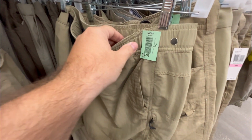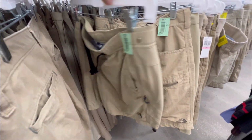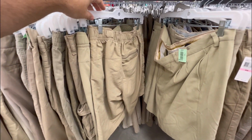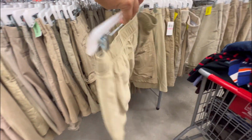Right off the bat in the men's shorts section, I found these reduced price North Face shorts. The first one was an XL. The second one was a size small. Because we're heading into winter season, I decided to pass on the size small and pick up the size XL because it will just sell a little bit better.